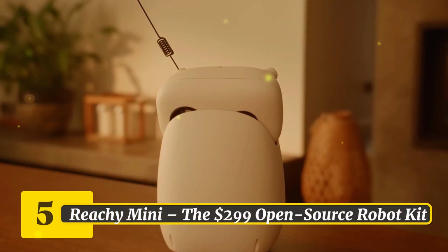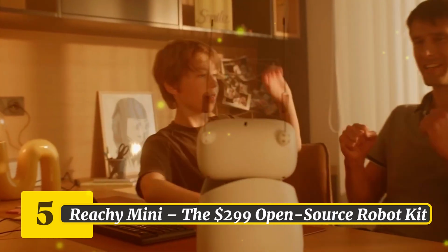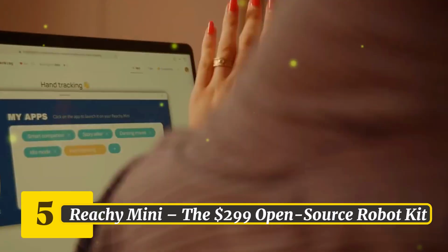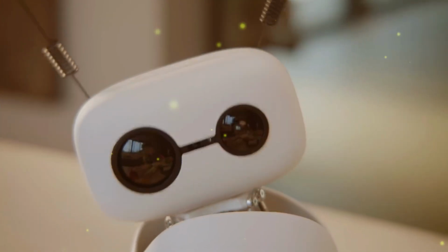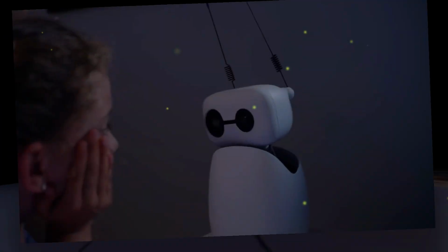Next at number 5, Reachy Mini, the $299 open source robot kit. Alright, let's scale down a bit. Not everyone can drop thousands on a humanoid. That's where Reachy Mini comes in.